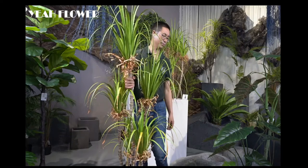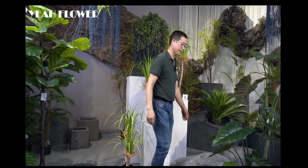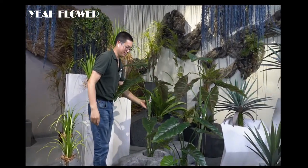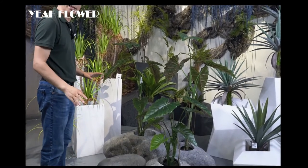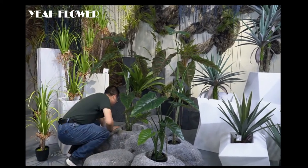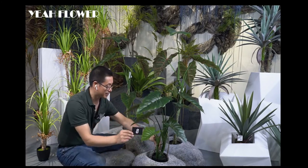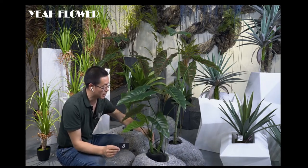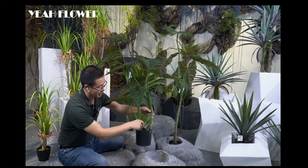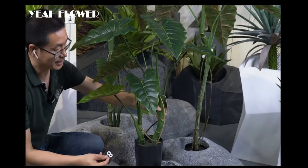Okay, so let's go on. Let's see this series. You can see we have 3 sizes here. The small one, I will give the number 8, but with 2 trunks. And you can see some root here, so it looks very natural. Okay, this is number 8.